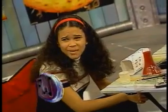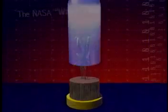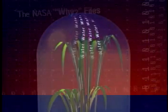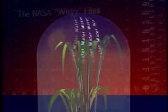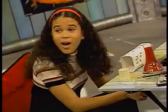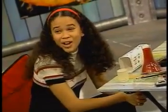Okay, I understand that. But how do they produce water? Through a process called transpiration. What's transpiration? Well, when a plant transpires, it releases water through tiny holes called pores that are mostly found in the leaves. And then the water evaporates into the atmosphere, and we can collect it and turn it back into liquid water on a cold surface. Oh, you mean just like the water droplets on the outside of my glass of ice water? That's right. It's called condensation.